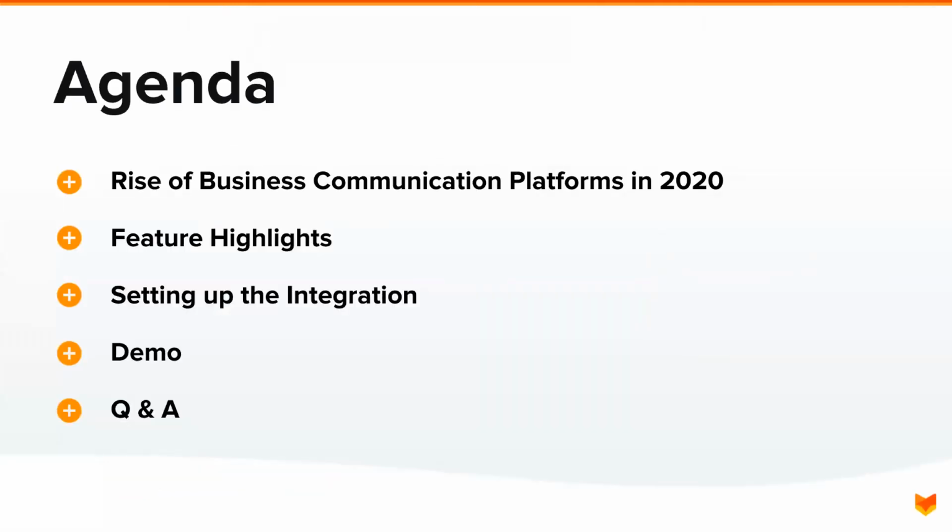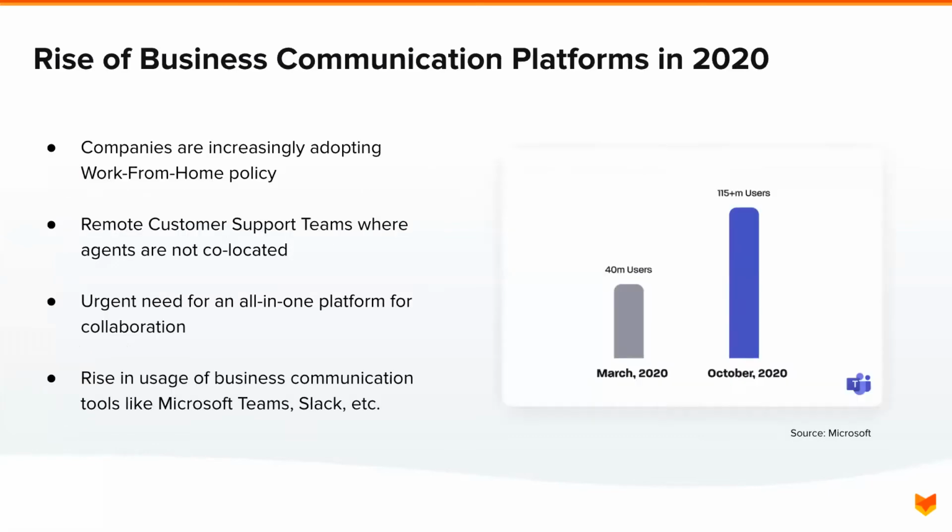So the agenda, everything that we're going to be covering today: the rise of business communication platforms in 2020. We're going to cover some of the feature highlights that HappyFox has to offer for this integration. We're going to talk about how easy it is to set it up and get it going. Freddie and I are going to do a live demo of everything. And then we're going to have a full Q&A where we'll go over everything that you send in during the presentation.